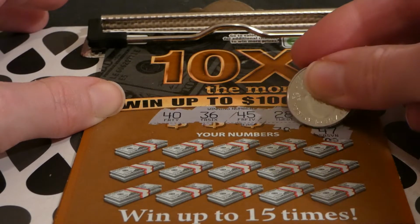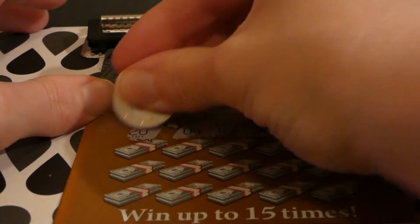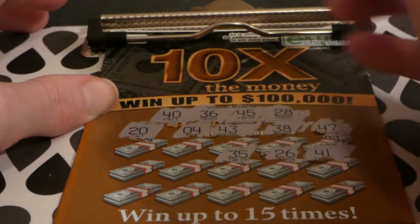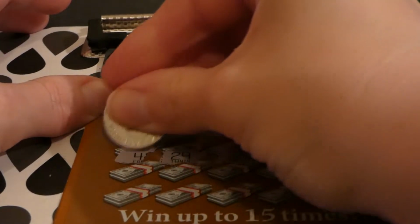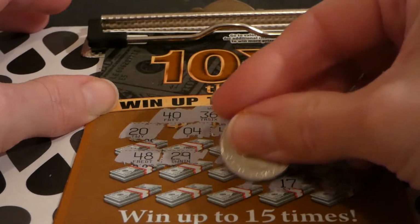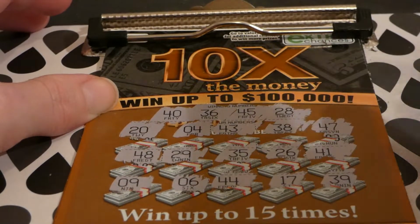And they always scratch it pretty high. So, 47, 38, 43, 4, 20, 41, we have 40, 26, 35, we have 36. 29, 28, 48, 39, 17, 44, we have 45, 6, and 9. So nothing on 000.